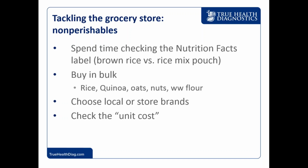You'll do better to just buy your own brown rice, and even if you are in a quick hurry, if you don't have time to chop onion and add those types of flavorings, you could use onion powder. You could use all kinds of herbs and spices out of the cabinet, that kind of thing. But when it comes to your non-perishables, your plain rice, oats, those things are going to be much, much cheaper than those mixes and pouches.